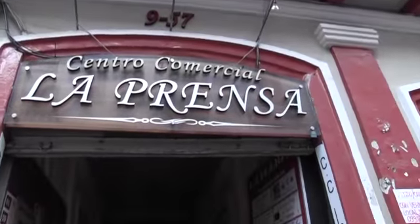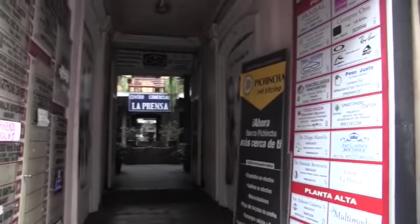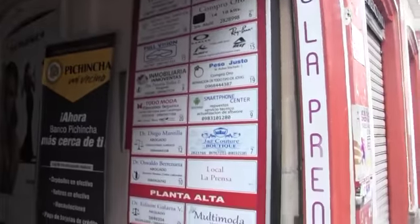Inside this building, just so we can see what older buildings look like. This one now used for a number of little businesses.